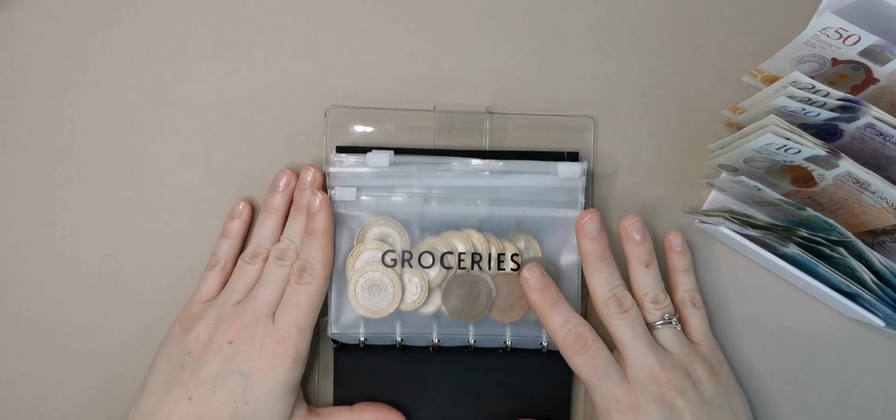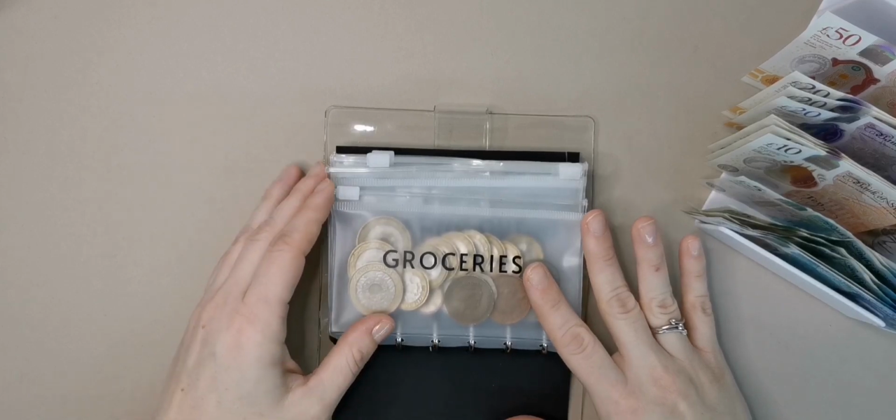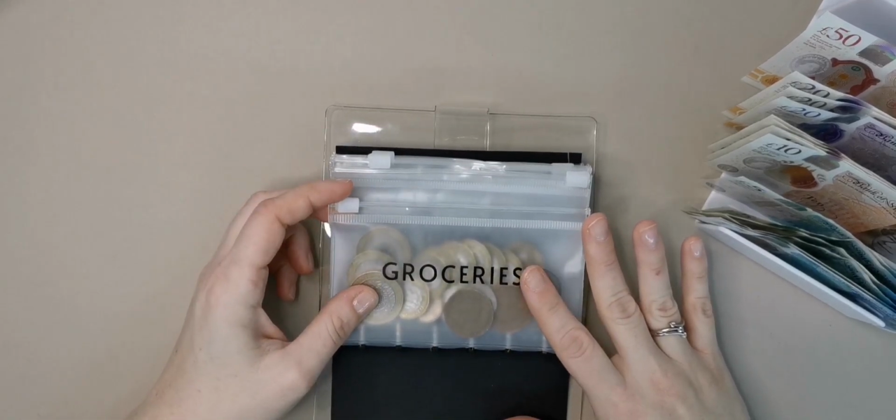Groceries, of the £96 I had in here last week, I have just over £19 left. I've already counted this. So I'll put all of my pennies in my savings tin.